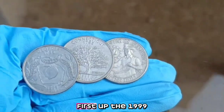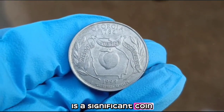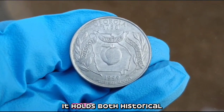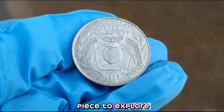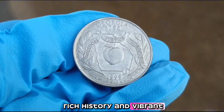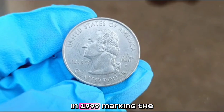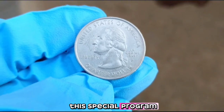value. First up, the 1999 Georgia State Quarter is a significant coin in the U.S. Mint's 50 State Quarters program. It holds both historical and numismatic value, making it an interesting piece to explore. Georgia, known for its rich history and vibrant culture, was one of the 5 states to have their quarter designs released in 1999, marking the beginning of the second year of this special program.